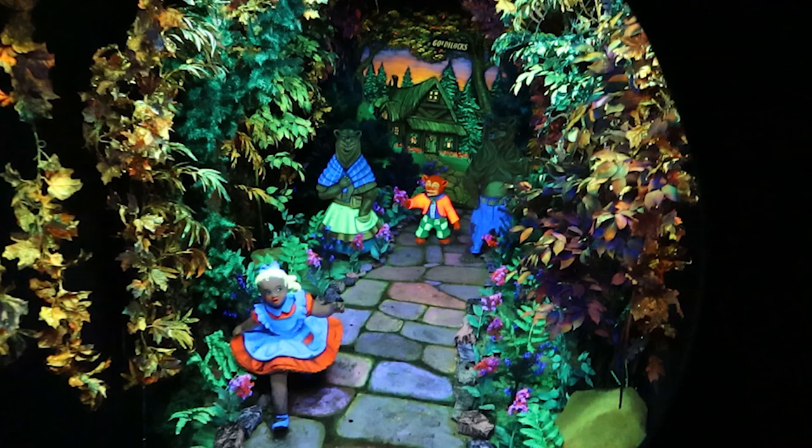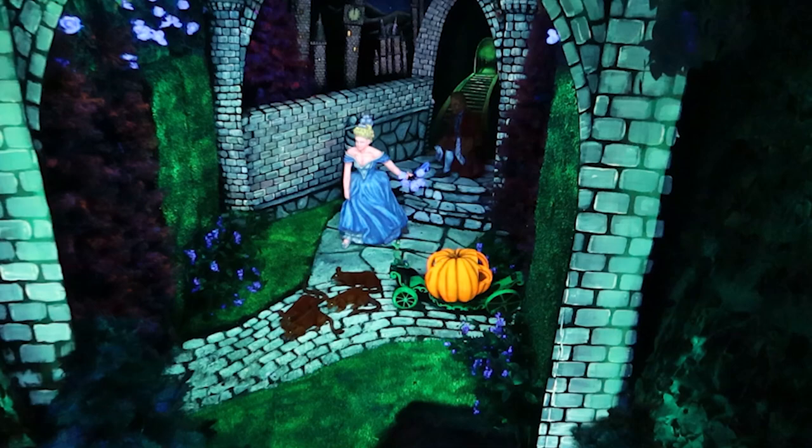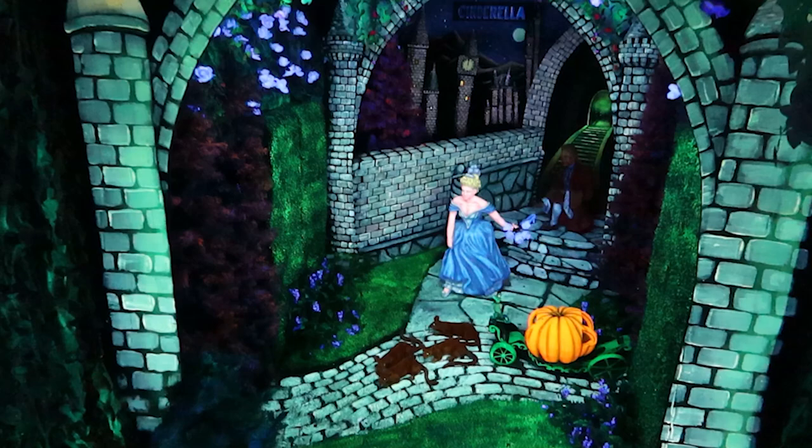Oh, the Goldilocks and the three bears. That is cool. Mom, Dad, and the little girl and baby bear. So each little cutout here is a story. Oh, Cinderella and the pumpkin carriage. That is cool. The glass slipper. So what's this one over here?